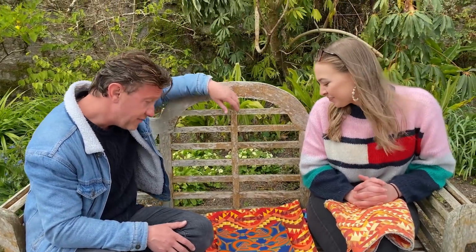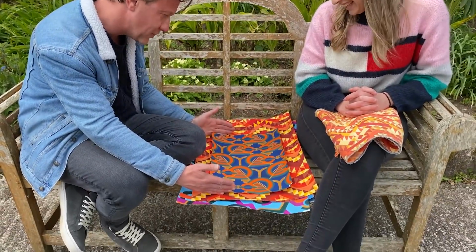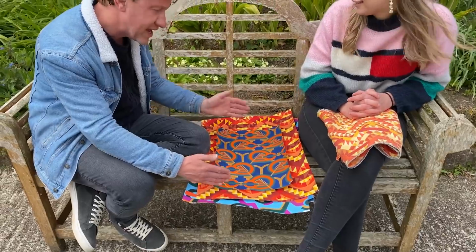I love it. I love it. If you ever make that into a fabric, I want a framed piece of it for my house. It's absolutely gorgeous. Of course you can. So from Kentish Town to Falmouth, it's back to the studio. I love that. What a great girl.